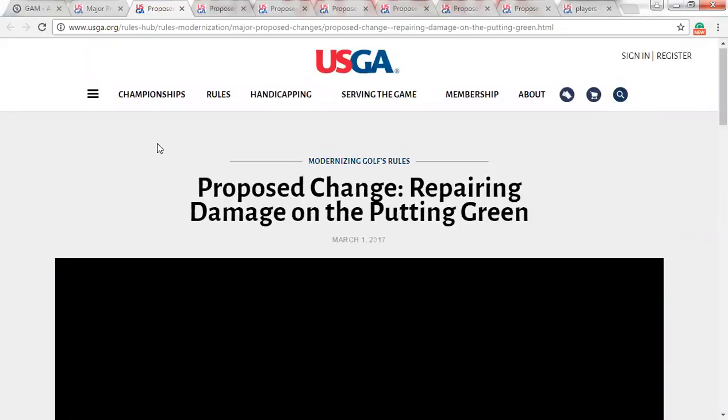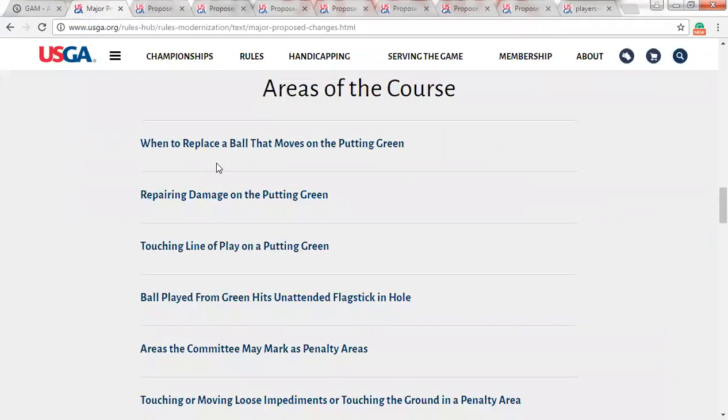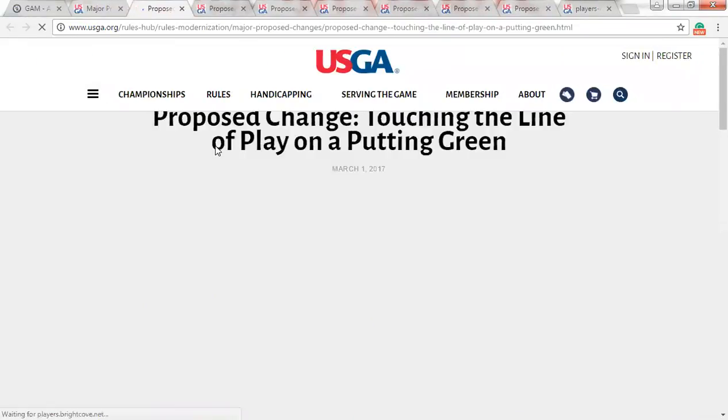So I think this one will have a lot of talk. Of all the rules, this one probably has a very high probability of not going through or having some kind of modification. I'm guessing there are spike marks and embedded ink horns. They're not spike marks anymore. Guys have dropped their putter and left an indentation.